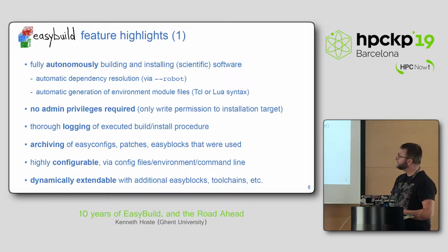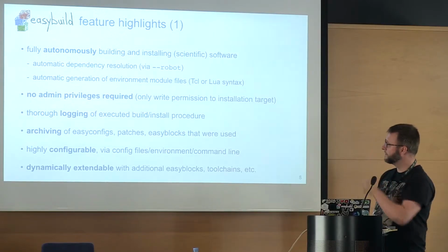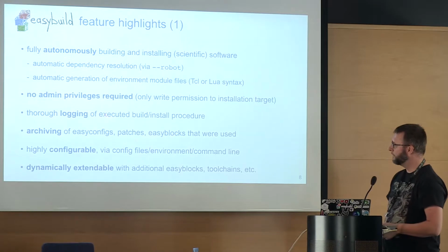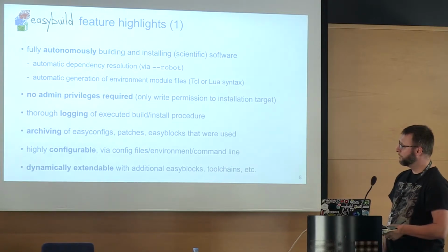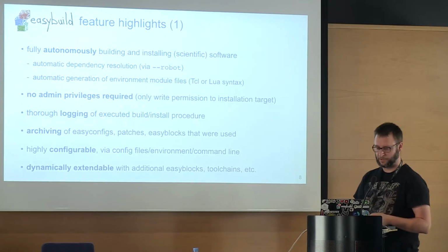Feature highlights, it can do a whole bunch of stuff. The core of it, of course, is building and installing the software, making sure the dependencies are there first before it installs the software you told it to. We generate module files, and you can pick whether it uses Tcl or Lua syntax, so we have very good integration with Lmod. You don't need to be root, you don't need admin privileges for installing software, you just need write permissions to where it will install the software, that's enough. It has a thorough log of what it did. It archives everything that you need to reproduce the software later. There's a lot of configuration options and 3 configuration levels. You can easily extend it with support for additional software by giving it more easyblocks, easyconfig files, maybe even toolchains if you want to go that far.